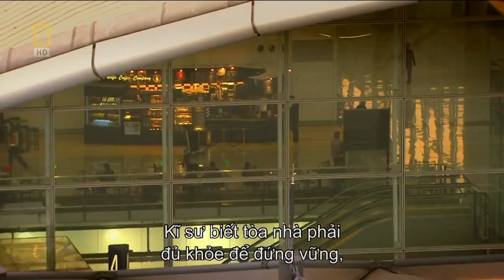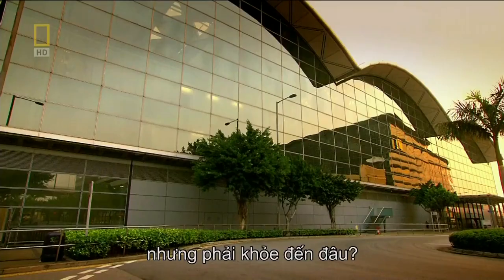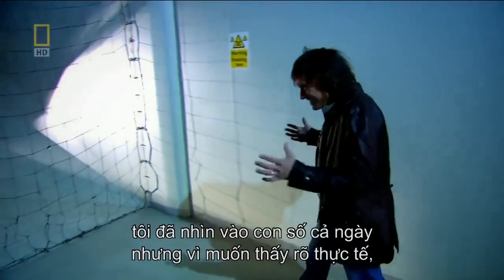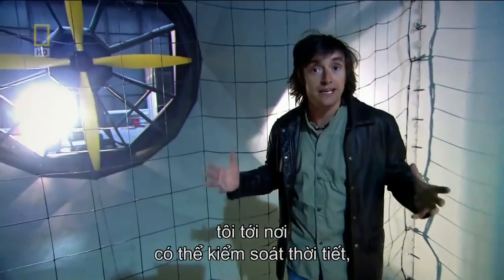Engineers knew the solution had to be strong enough to keep the building together, but just how strong did it have to be? Thinking about the kinds of pressures these buildings have to stand up to. And we could look at the numbers all day long, but how do they actually feel? What happens?